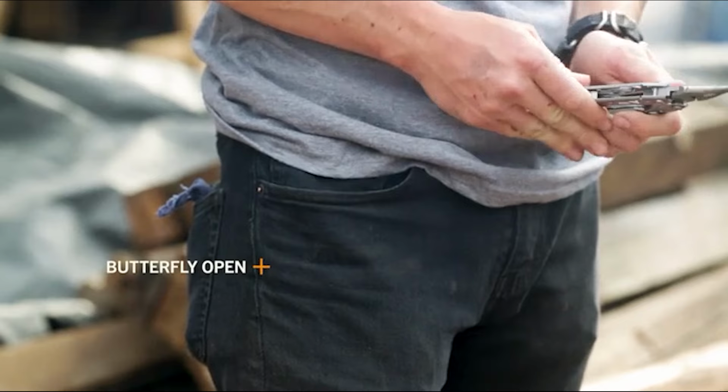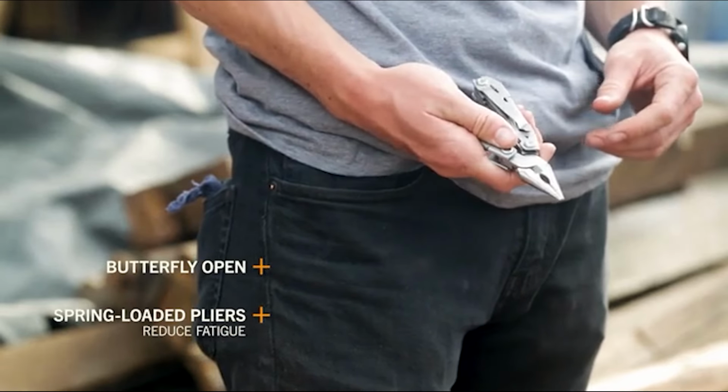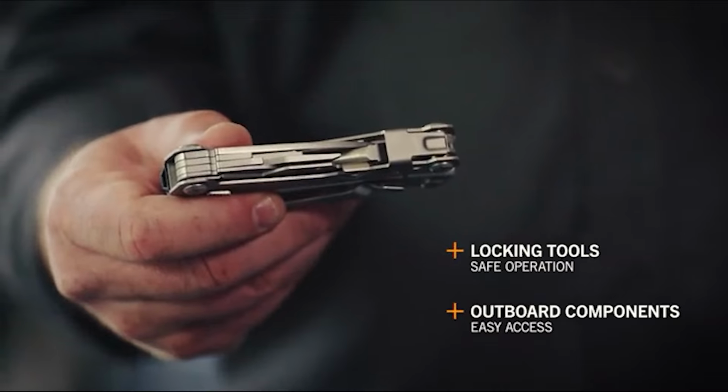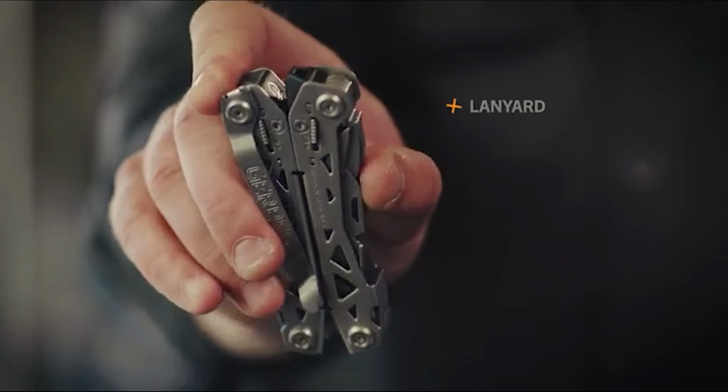It also includes a locking mechanism for safety and a pocket clip for easy EDC. Lightweight yet rugged, this multi-tool is perfect for tradesmen, hikers, and anyone who needs reliable functionality in their pocket. Gerber backs it with a limited lifetime warranty, which makes it a trustworthy pick for any adventure.